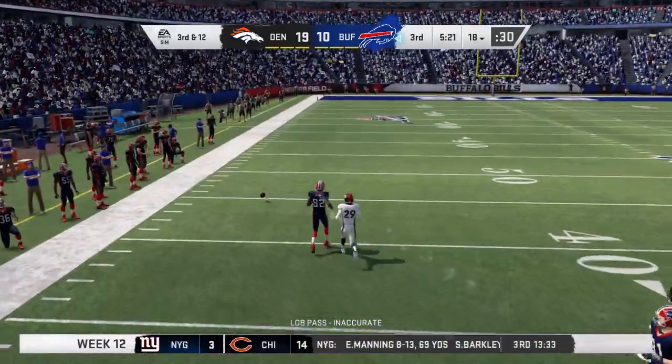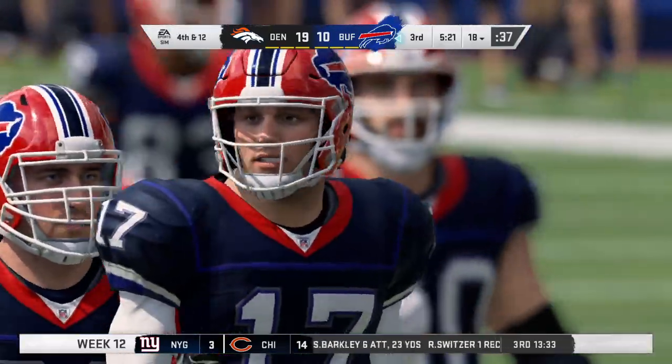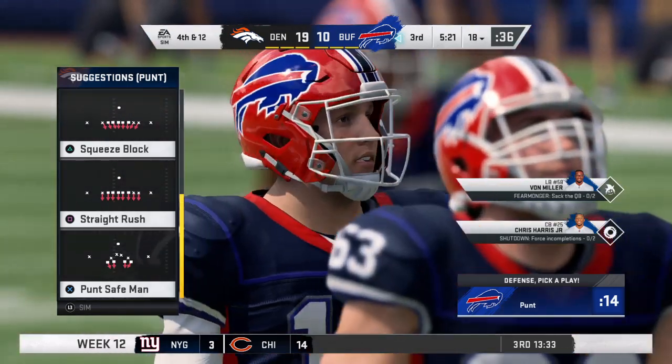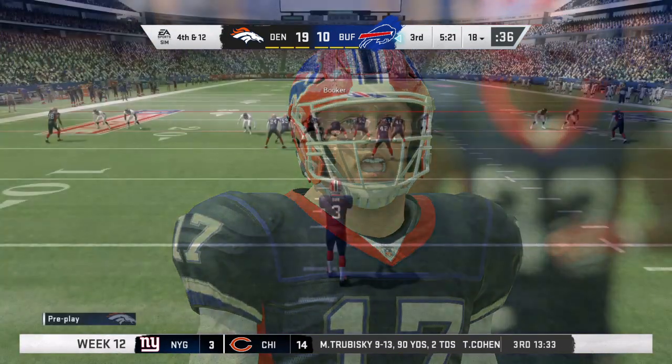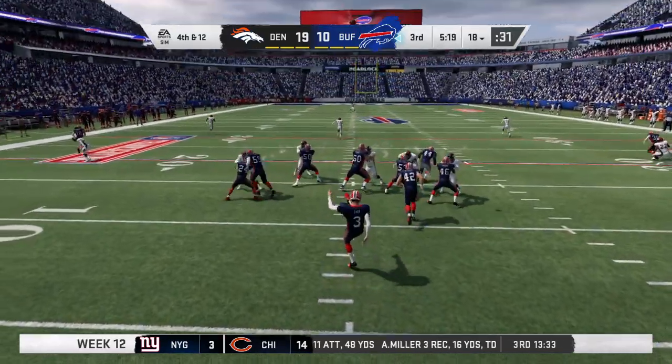Now Allen, and that is incomplete. We're into the second half now. This is an offense that continues to struggle to sustain a drive. Looks like they're just totally out of sync, whether they're running the ball or passing the ball like we saw there. I don't know, the rhythm seems off.